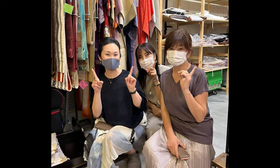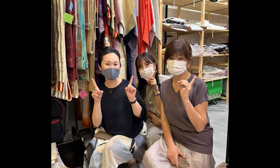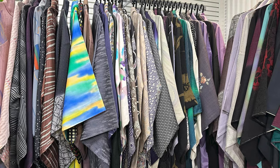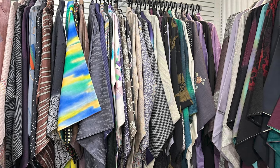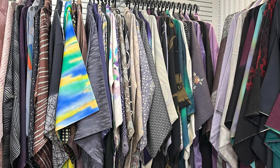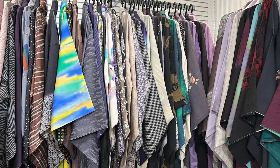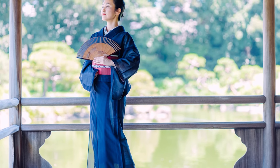Due to the COVID-19 pandemic, many people engaged in decluttering, leaving a surplus of recycled kimonos in the market. This surplus has driven prices down, and you can now purchase kimonos from a few decades ago in almost new condition for very reasonable prices. This is the current background for why recycled kimonos are so affordable.